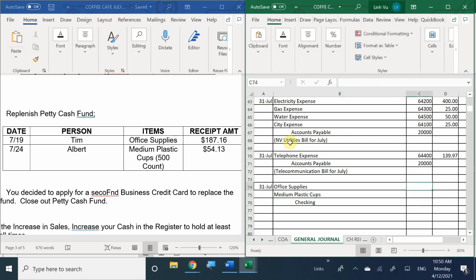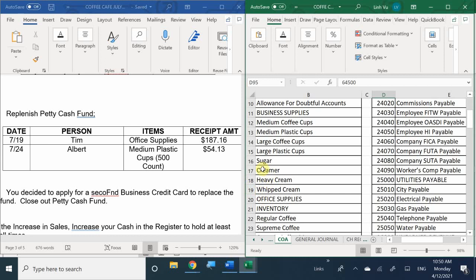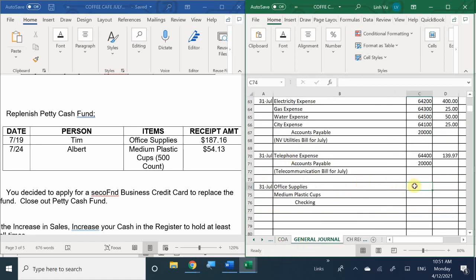Okay. So once again, what was my office supplies account? 11800, okay? And then what was my medium plastic cups? Okay. And checking is 10-100. 17,763, right?